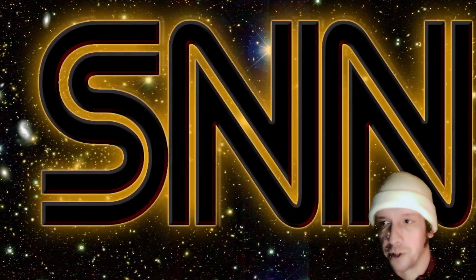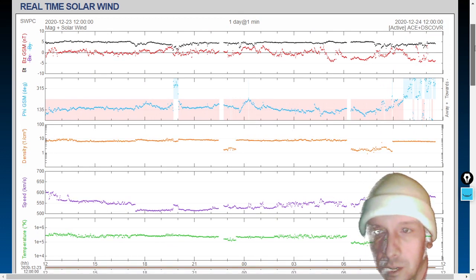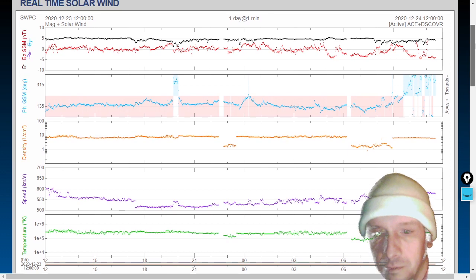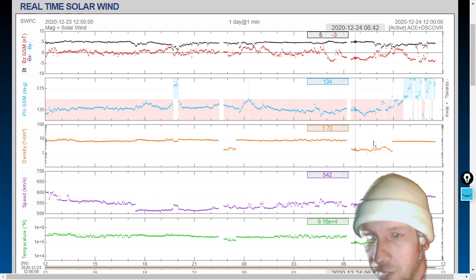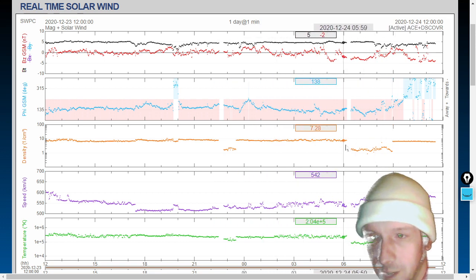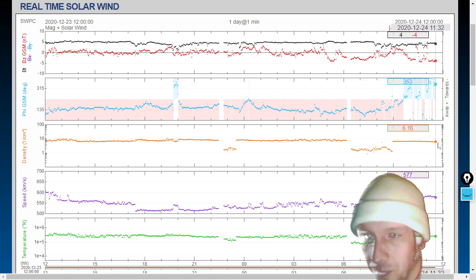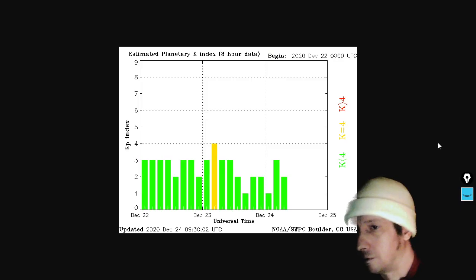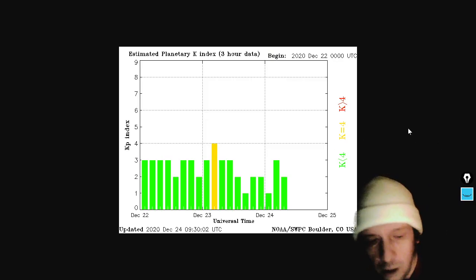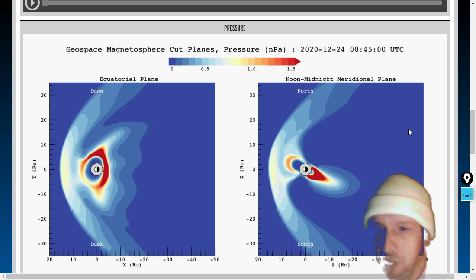Such as the real-time solar wind, which has subsided a little bit and then come back up again. So there's a 24-hour real-time solar wind. The phi angle has recently shifted, and the wind density came down and then right back up again. So the current solar wind density is around 6 protons per cubic centimeter. Solar wind speed remains elevated at 577 kilometers per second. Global geomagnetism is at a Kp of 2. There's the Kp index over the past 3 days.